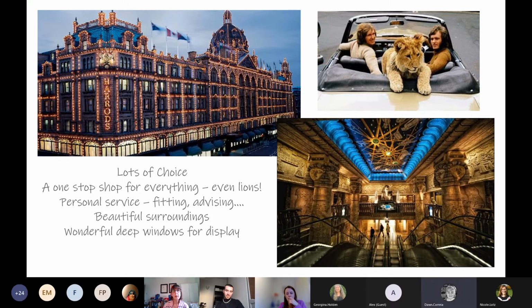So these shops back then offered beautiful surroundings, wonderful deep window displays, which people used to go and see at Christmas and other times. We don't have that today either. So this whole experience of a department store was very present in the 50s and to the early 60s, but then things started to change quite considerably.